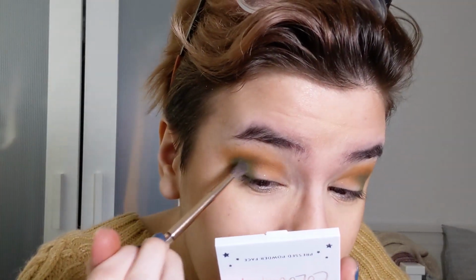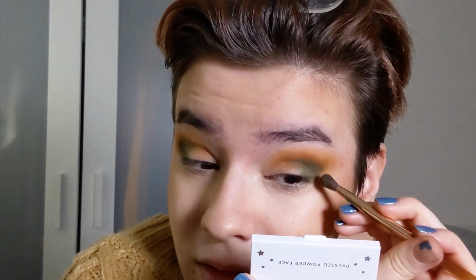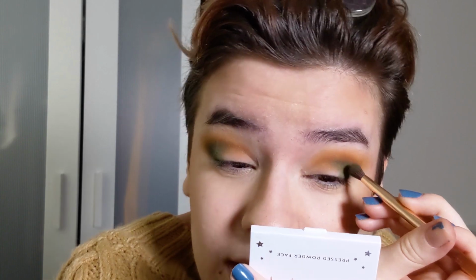It looks so grungy and so autumn-esque, which I'm still in autumn mode. I do not want to accept the fact that it's winter. It is, don't talk to me about it. Winter is the worst season.